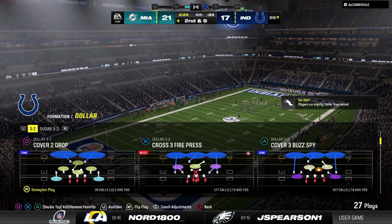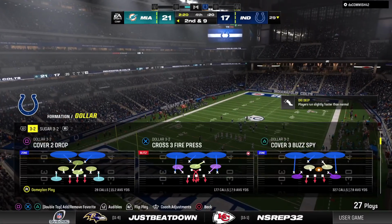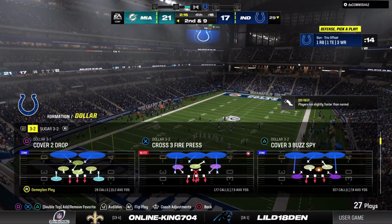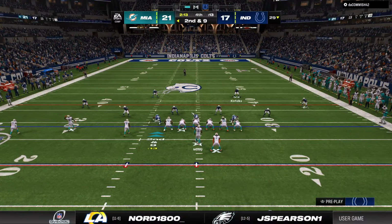Use your timeouts in order to get the ball back and try and score yourself. But now is the time to start using those timeouts. And keep in mind, it'll also stop the clock at the 2-minute warning. Let's go now. Here's a 2nd and 9 now from the 29.